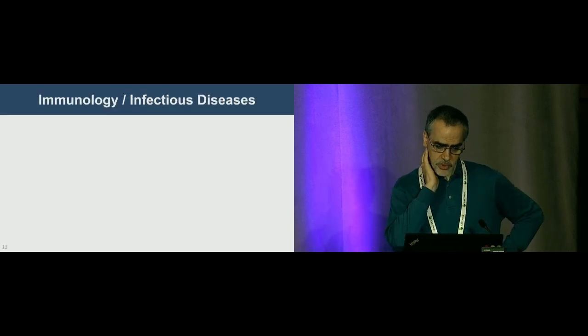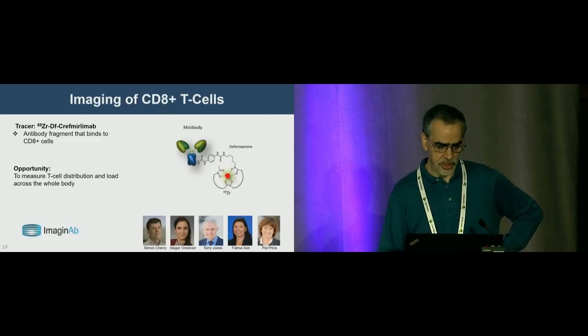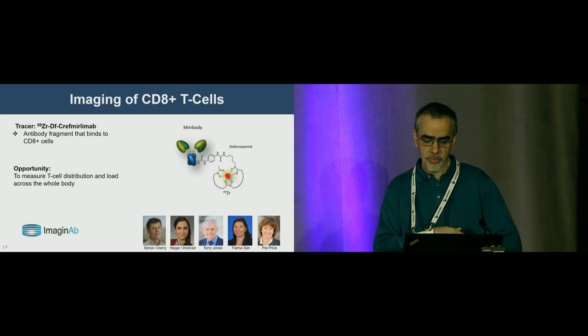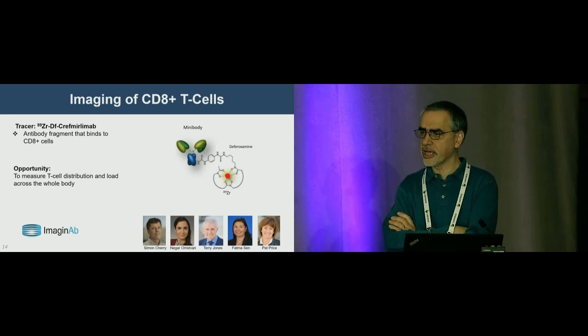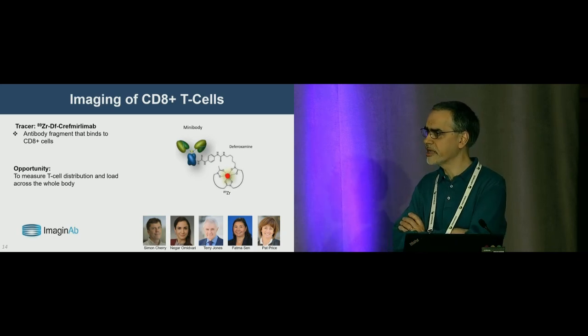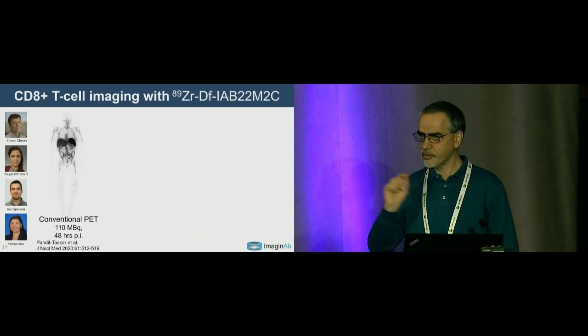So moving on to immunology and infectious diseases, I'll talk a little bit about some work that we've been doing in collaboration with ImaginAb, using a minibody that sticks to activated CD8 T cells, which are highly implicated in a range of immune processes. So this doesn't necessarily have to be done on total body PET.